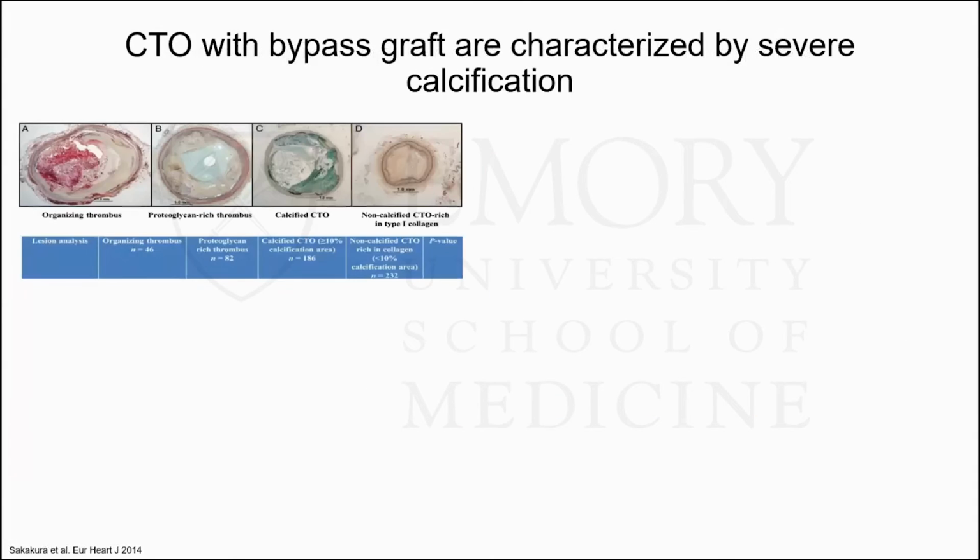When they looked at this under histology, a lot of times a CTO is not a complete occlusion of the vessel, and there are microchannels within the vessel that you'd see on histology. But in any case, the material that causes CTO can be different. It could be an organized thrombus, a proteoglycan-rich thrombus. It could be a calcified CTO or a non-calcified CTO that's rich in type 1 collagen.